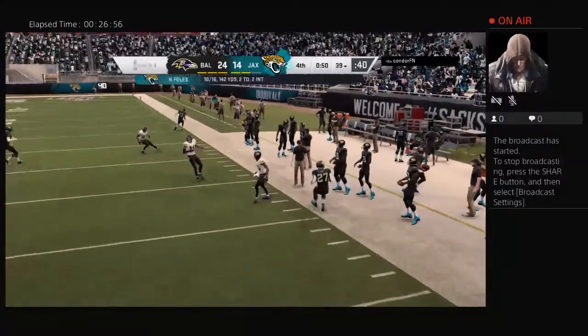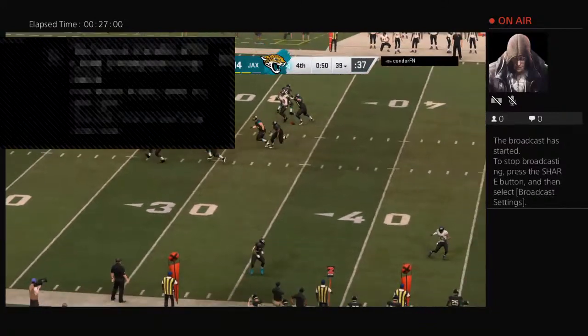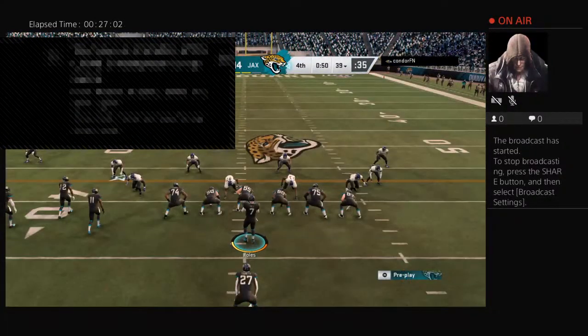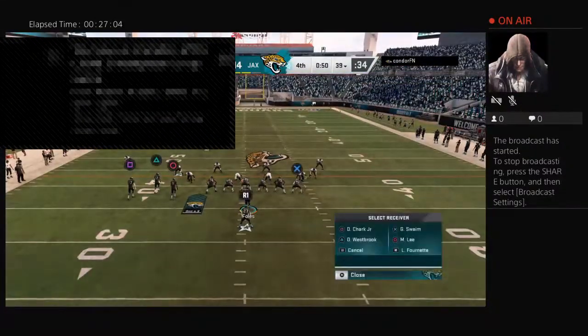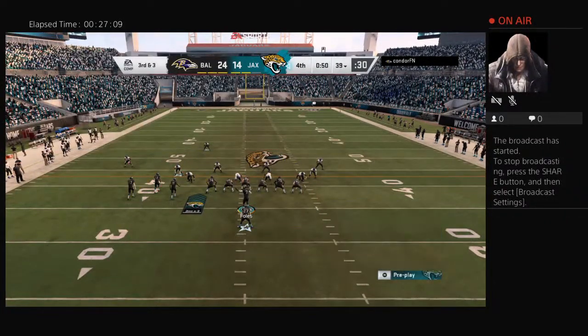And this one taken in on the right sideline, but not in the field of play. They say it's incomplete. The throw led him a little too far. It brings up third down. So the incomplete pass on the last play, and that leads us to a 3rd and 3.